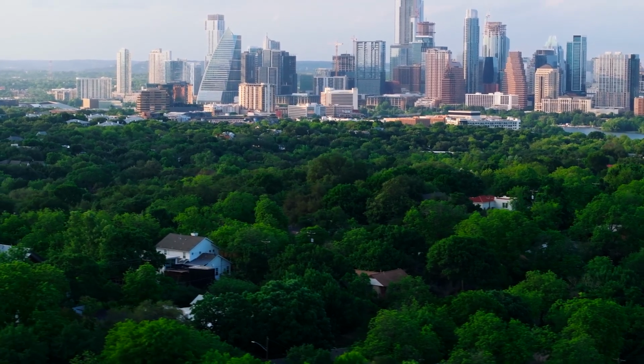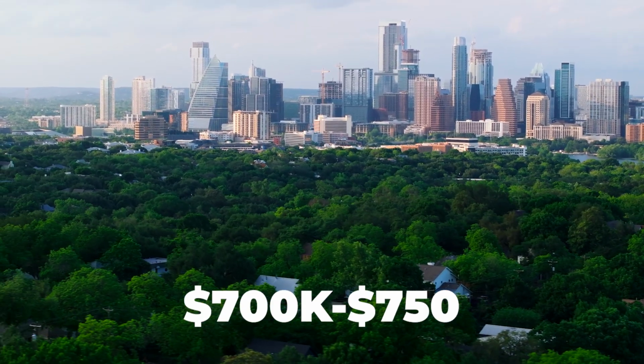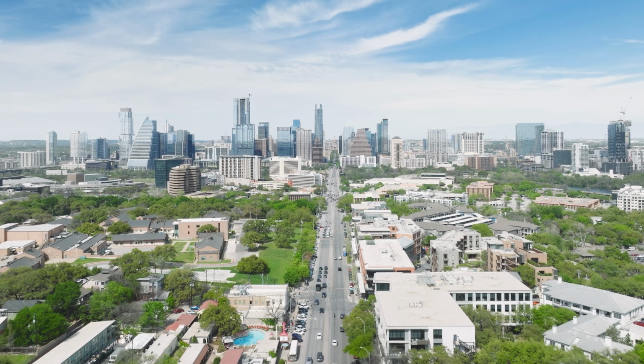With Old West Austin, home prices range. They can start somewhere around the $700 to $750 range and go up into the multi-million-dollar ranges for some of their larger lots, old historicals on plantation style settings.